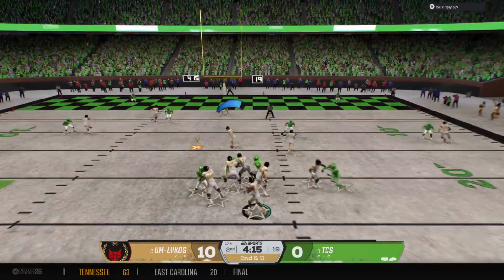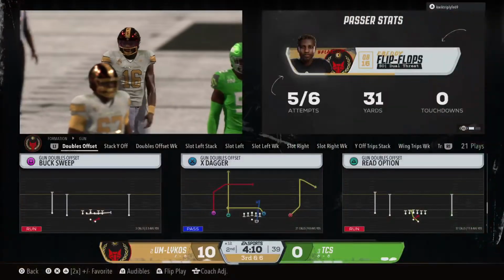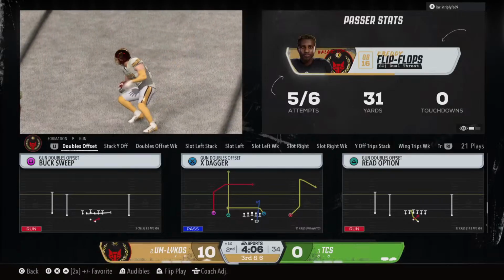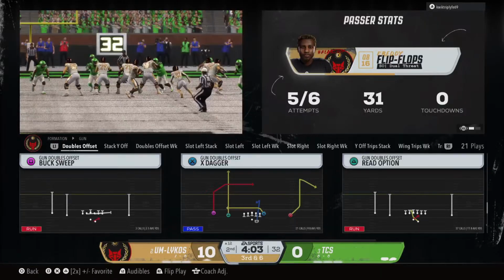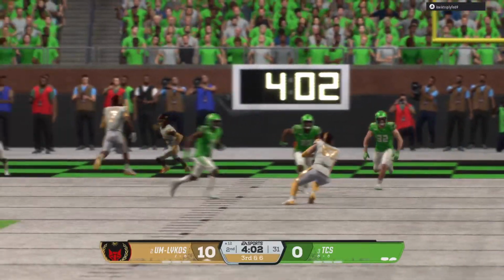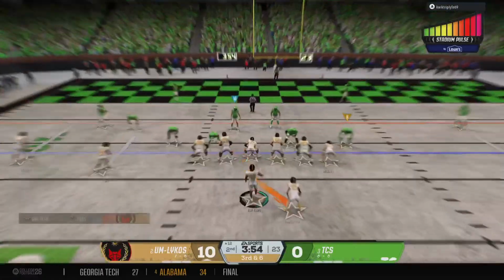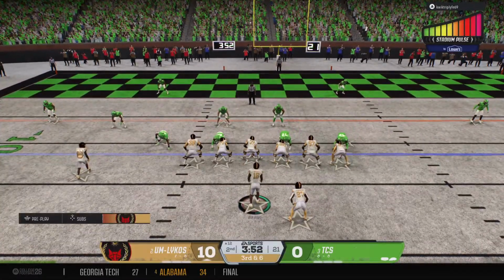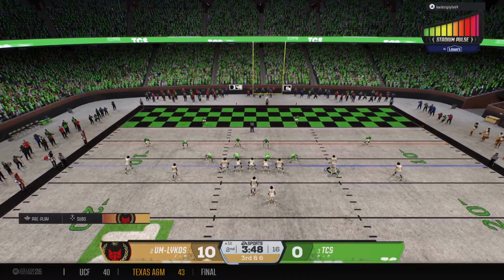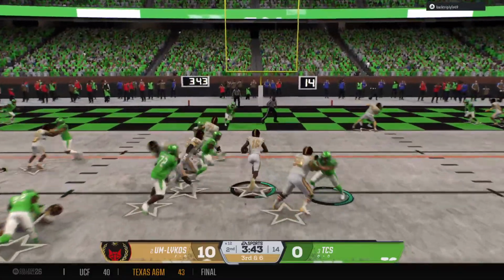Looking to pass here on 2nd down. From the pocket, delivers over the middle. Receiver brought down after a short pitch and catch. And there's the tight end who shows off his hands. Defense down in the red zone. Quarterback still with the football.